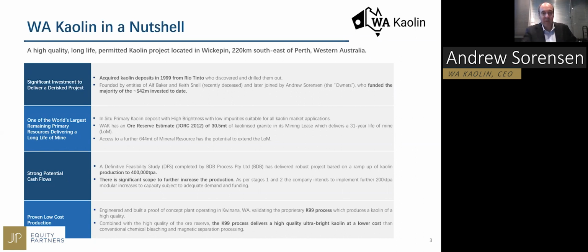We've completed a definitive feasibility study recently that looks at production of 400,000 tonnes over the first 4 years of the project. That's delivered very robust economics. And there's significant scope to expand that production based on the inventory of kaolin we have in our resources.